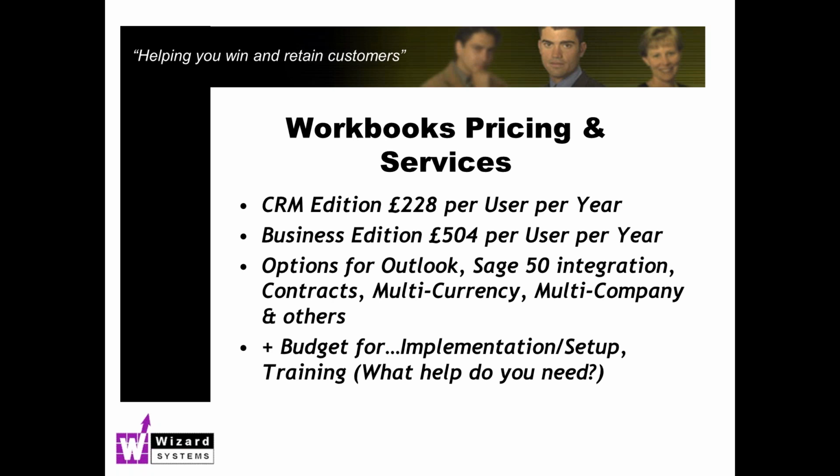Now you can mix and match these two together. If you were, say, 5 users, you could have 2 people on business and 3 people on CRM. You can mix and match those two together. There are loads of add-on options that you may want to consider as well. A very popular one is the Outlook integration, the ability to share your emails with Outlook, and also in a bi-directional way, share information with your calendar, your tasks, and your contacts. There's also an Exchange integration as well, if you're using Exchange. So lots of add-on options that we can advise you on once we know your requirements.